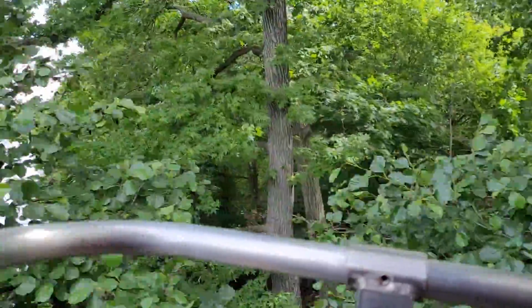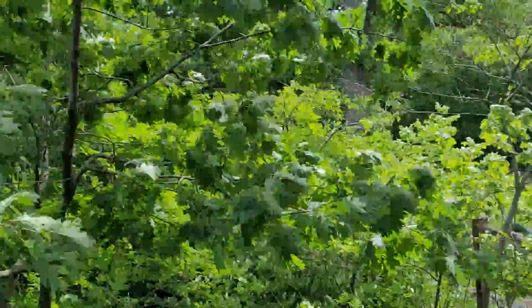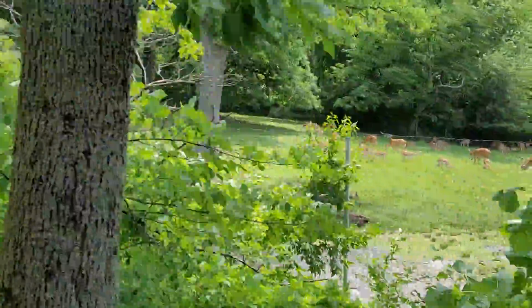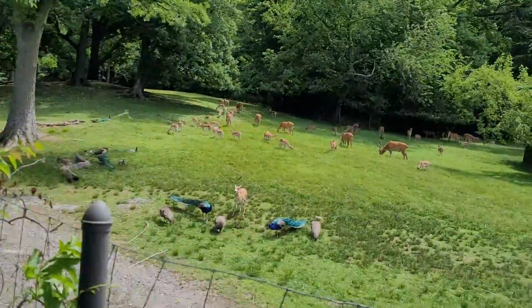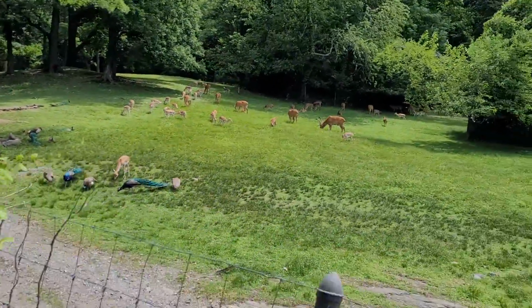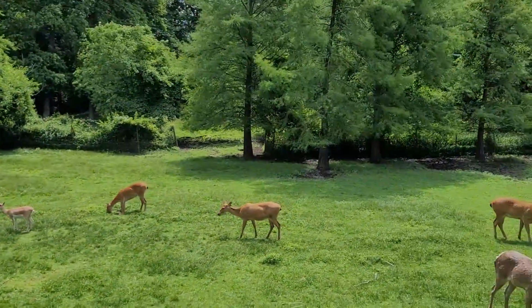Look at all these little animals with a tan back and a white belly. These are blackbuck antelope. The big animals with the orange color are Barasingha deer from India. And the big animals with the off-white color are Bactrian deer from Afghanistan. And they're endangered. There are only about 10,000 left.